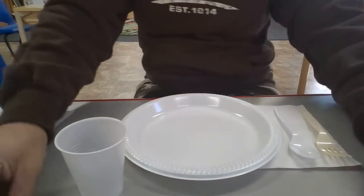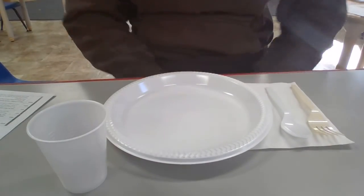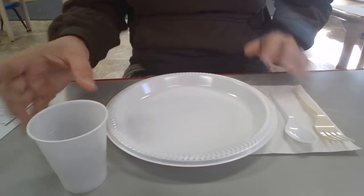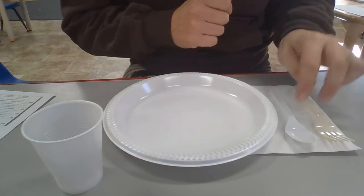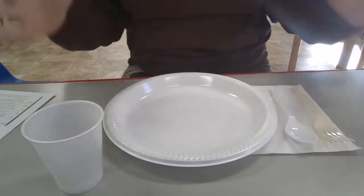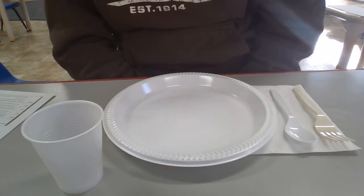And so if you're setting up your table at home, you can practice, maybe ask an adult in your house if you can practice setting the table up. You want to put your plate in the middle, your silverware on one side, and you could put your cup on the other side. And sometimes if you have a knife, you would put your fork and your knife on one side and your spoon on the other side. But you can always ask your parents or an adult how they prefer it and maybe see if they'll let you set the table up.